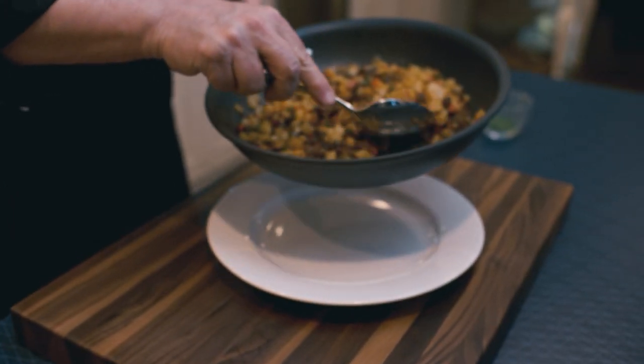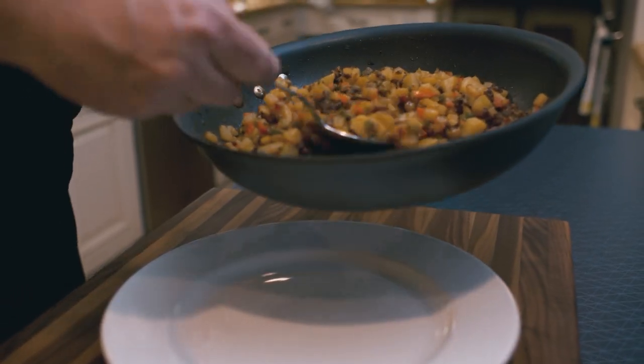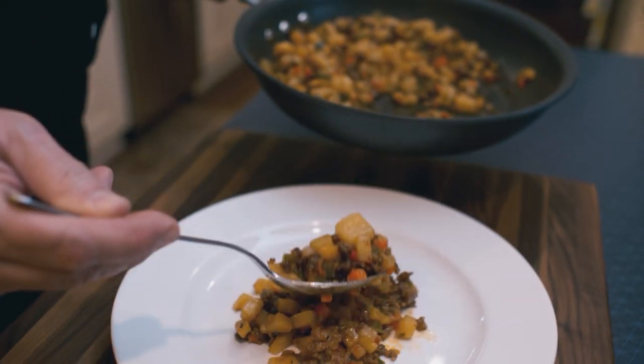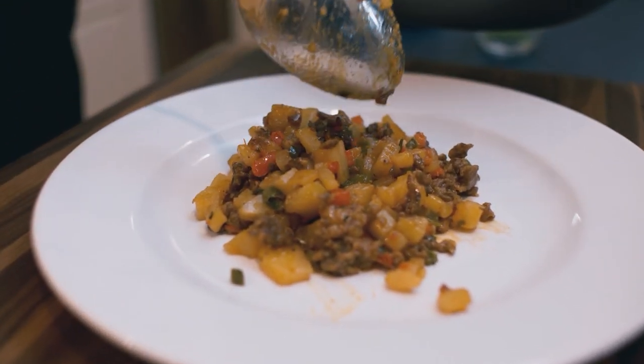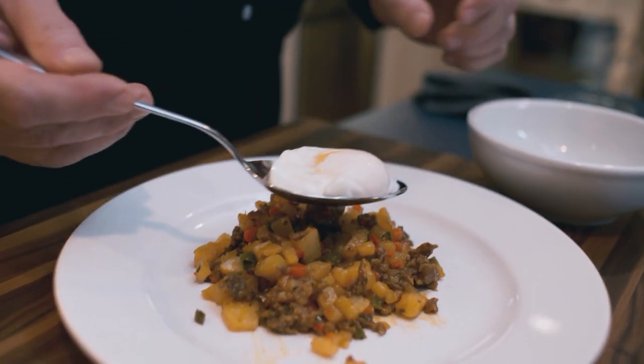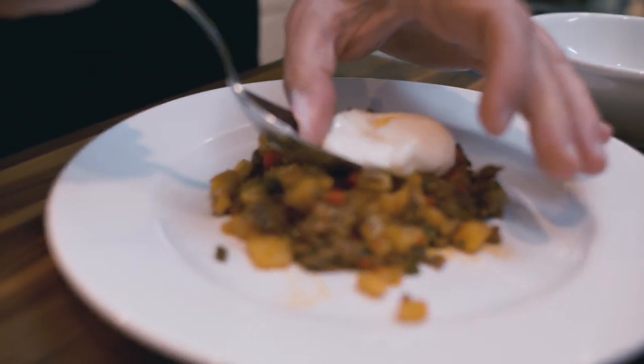Well, the sauce is ready, potatoes are ready. Well, let me show you how to plate this. We first start with the potatoes. What I like to do is to make a nice bed of them right here in the middle of the plate. Lots of flavors in there. I have my poached eggs, which I've reheated in some warm water.